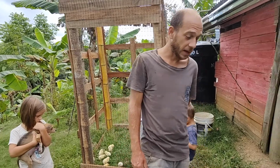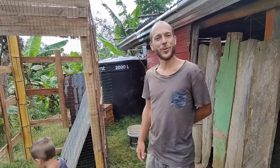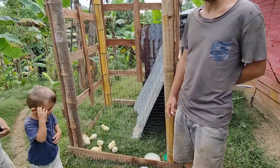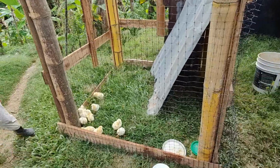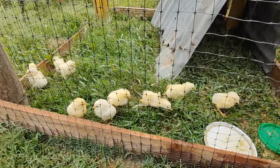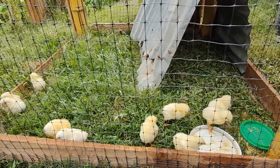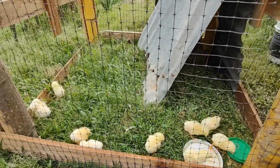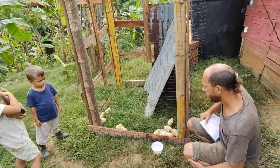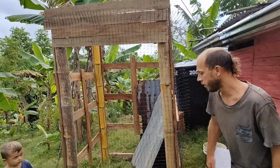So I told you about the wildcats. Now, since we're already here, we show you the newest addition to the family. Yesterday when we took Lily to the vet, we couldn't resist, and we got 10 more of these chicks. And in the afternoon we quickly made them this construction here, because we don't want to have them with the big ones. So for now they are staying here very close to the house.